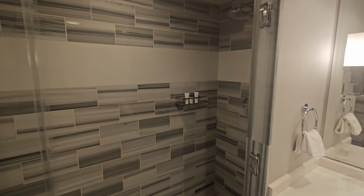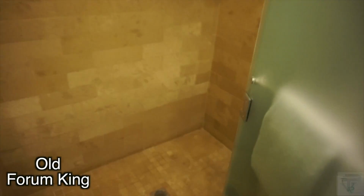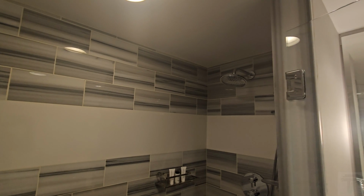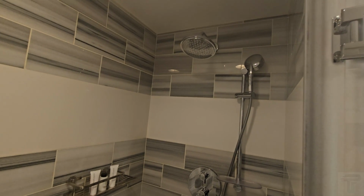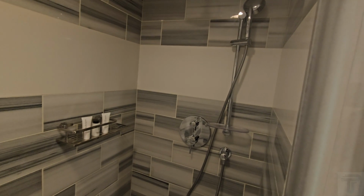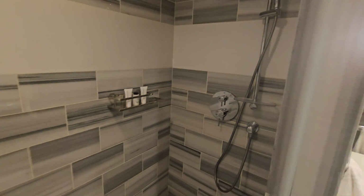Now they still have the massive shower as they had in the old room. So they've just updated the tiling, and honestly reminds me a lot of the Palace Tower. So the tiling that they did when they made the Palace Tower, this definitely reminds me of that. But you do have your bench, so that's very convenient for those who like that. And then you have your shower head with an extendable shower head. So I believe the other one had a rainfall shower, and then this one just has the extendable shower head, but that is cool as well.